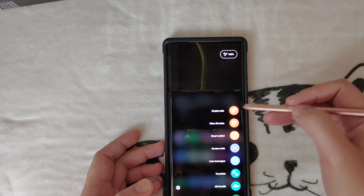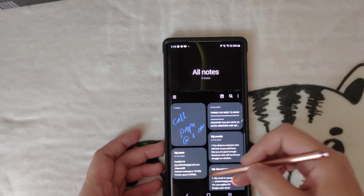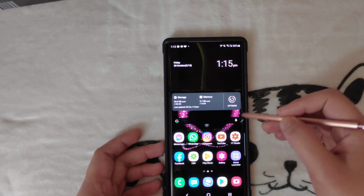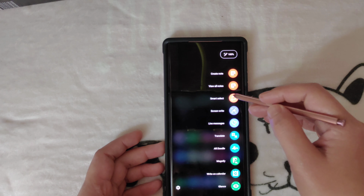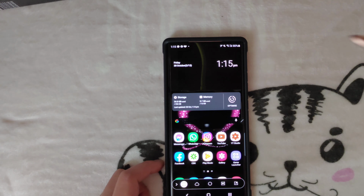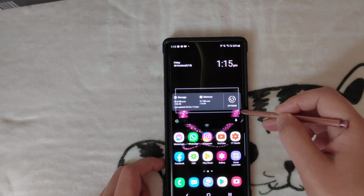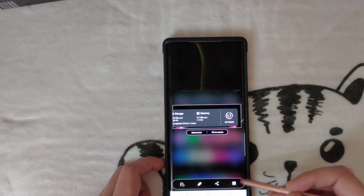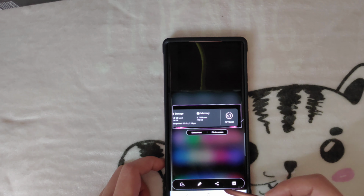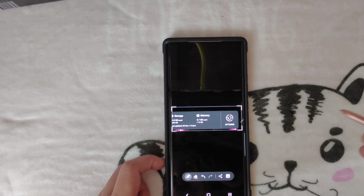Next is the view all notes. So, yan, nandyan na lahat ng notes, guys. Makikita mo. And then, Smart Select. So, ang Smart Select, ganito po siya, paano gamitin. Example, gusto mong ipakita yung widget mo sa friend mo. Just have to press this one. Ganyan. And then you can share. You can share it out. Pwede mo rin siyang i-save lang. Pwede mo siyang i-share.